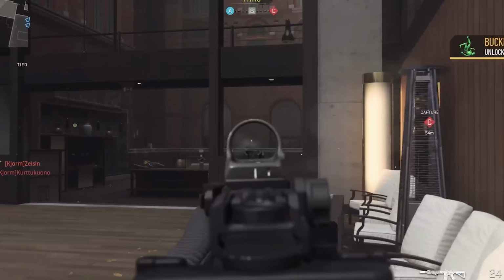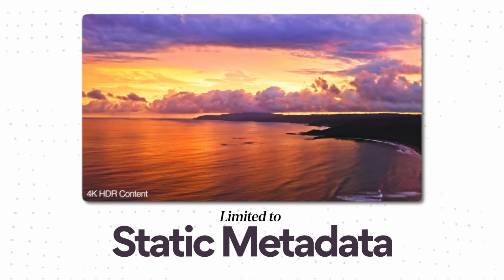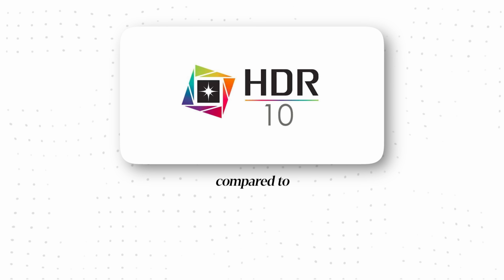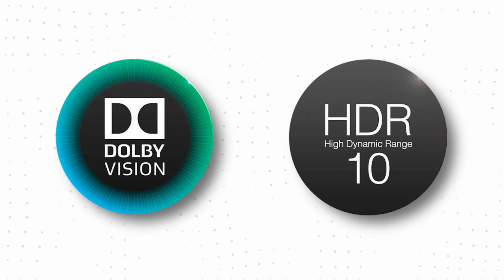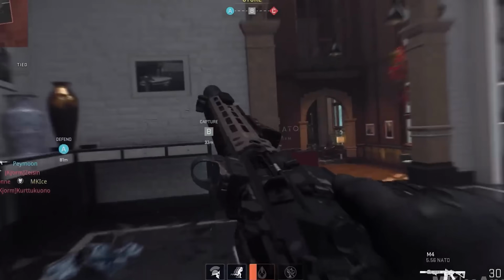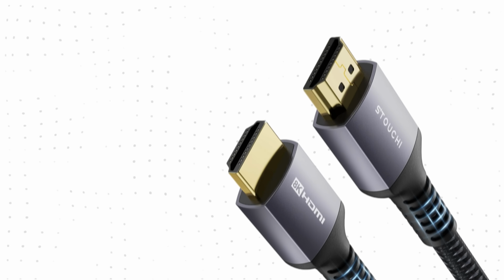For the gamers though, HDMI 2.0 does not support the FreeSync standard, and HDR content is limited to static metadata. The HDR10 standard, compared to 2.1, which supports dynamic metadata, including HDR10 and Dolby Vision. Older HDMI 2.0 4K monitors will save you some money, but you're also going to lose out on some features. So if you are shopping for a new monitor, you haven't got it yet, make sure it supports HDMI 2.1.